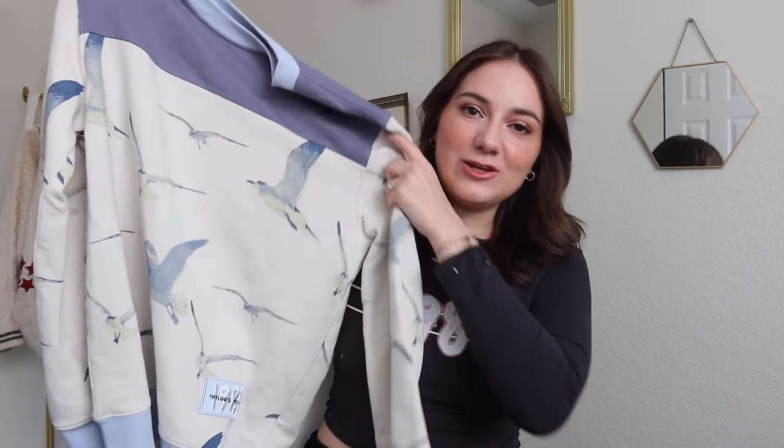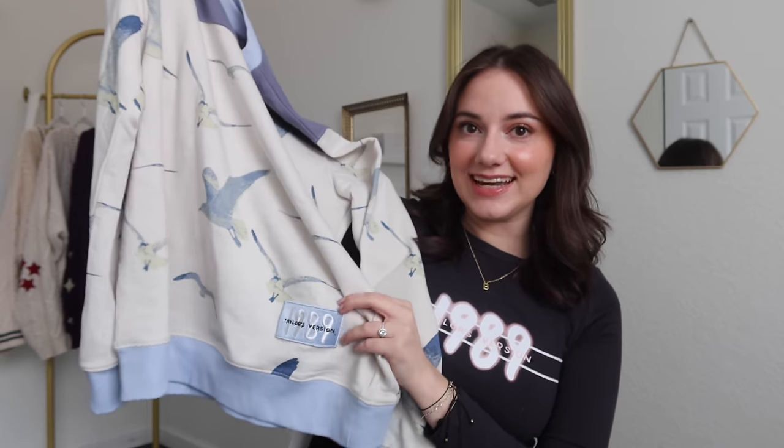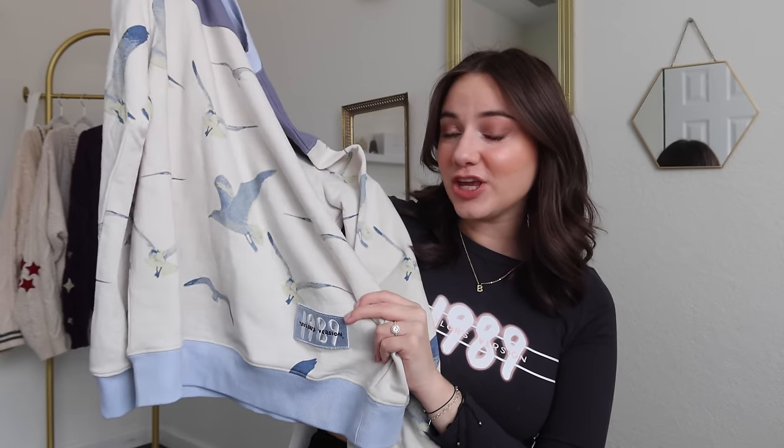But the design is super cute. It has seagulls all over it, and then at the bottom it has a 1989 Taylor's Version patch, which is super cute. I got this one in a size small. I don't know what was going through my head because I usually always size one or two sizes up in crew necks, especially at Taylor's merch store. So I'm not really sure what she was doing here, but it's very cute and I love it. Ooh, okay, we're done with those.